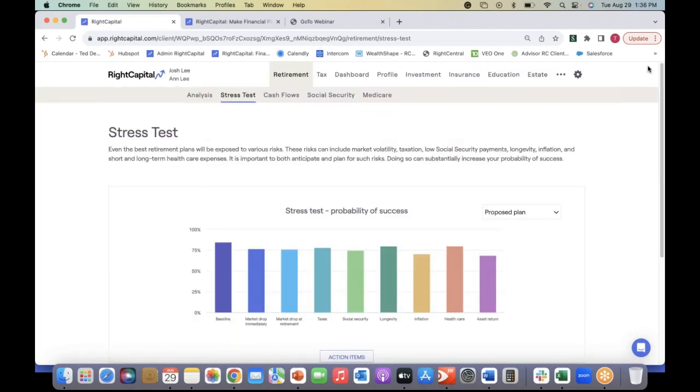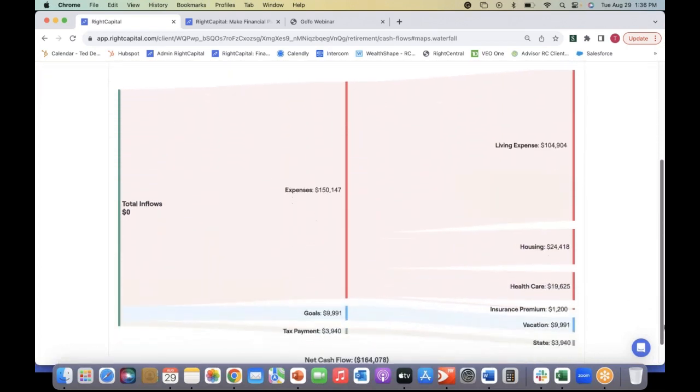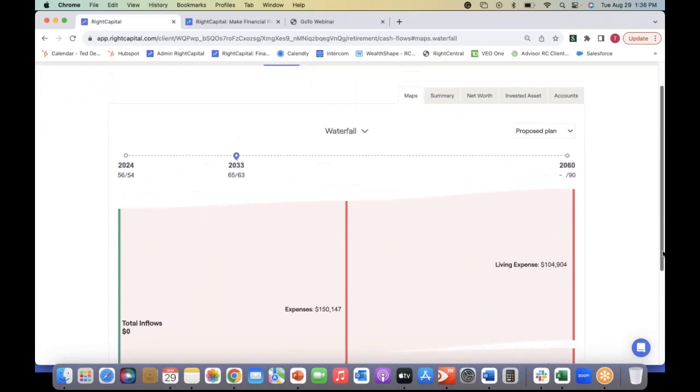And then lastly, just want to touch on a few quick items around some of the data visualizations, which is a big theme and a big focus for RightCapital, to give you tools that make it easy for your clients to understand and digest. And one of the big ones we did earlier this year is what we call our cash flow maps. We actually give you a Sankey chart view of their cash flows, and you can look at it year over year.